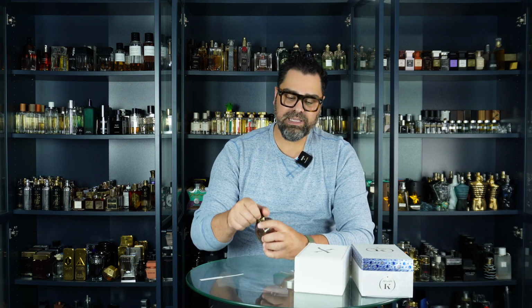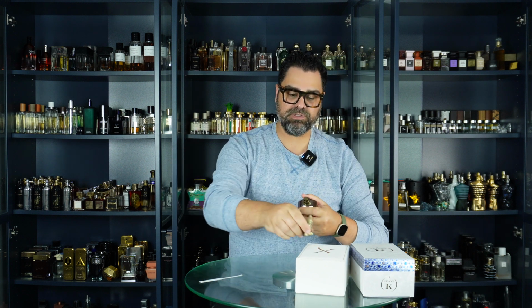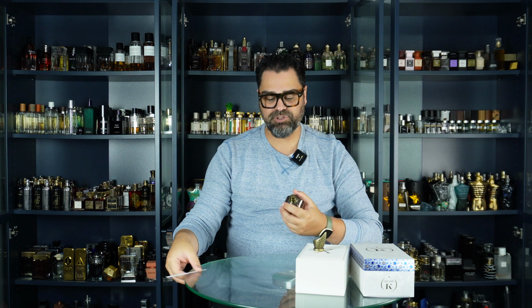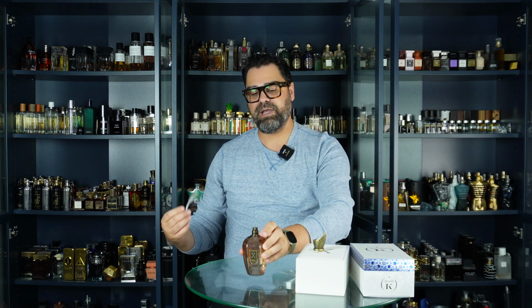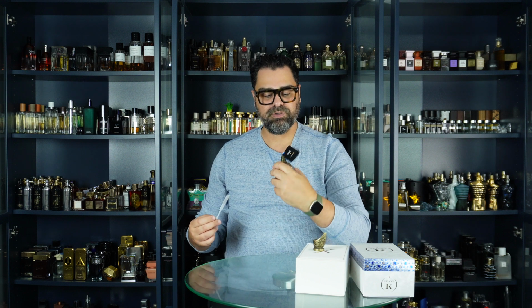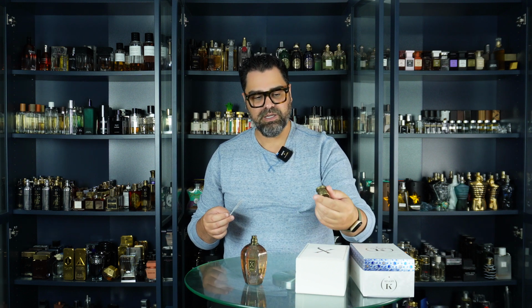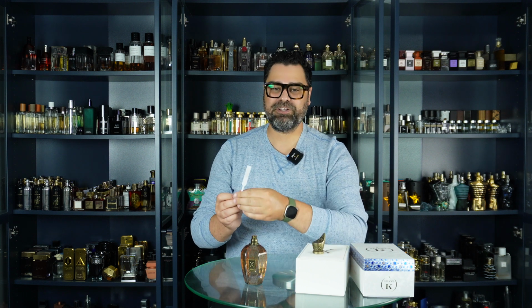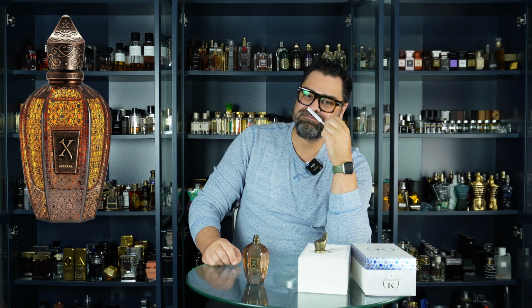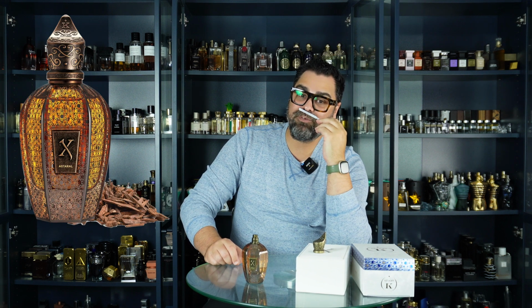So what are we gonna get? I don't know. Oh, okay, I was gonna say the cap's stuck. Not a good start. So let's put it on strip first. Good atomizer from Xerjoff as per usual. It even has a little K on the atomizer, but man, that cap is rustic looking. So let's smell this one. Oh, a dusty oud and rose combo.